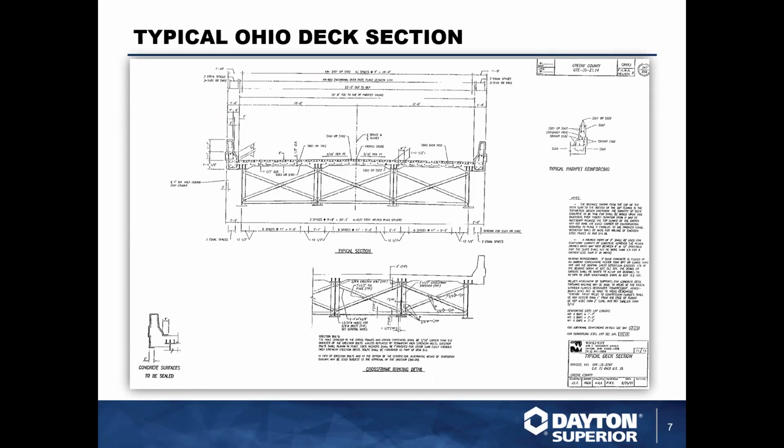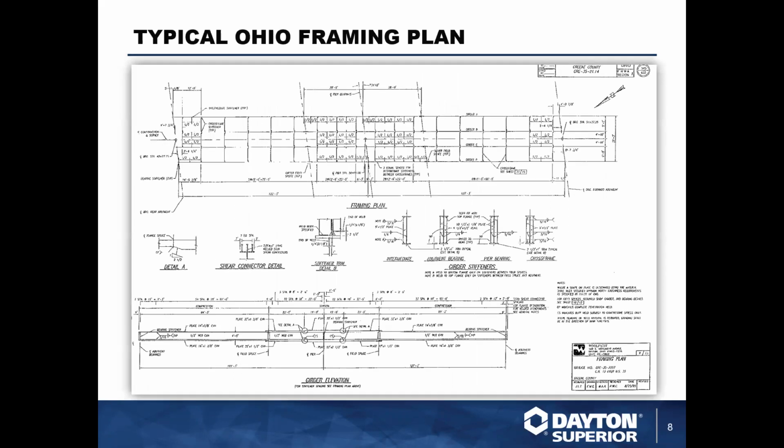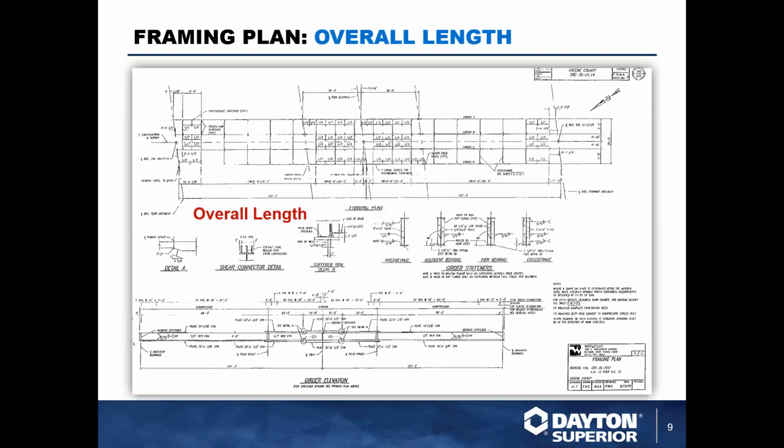So with a typical deck section view here, which is commonplace in the industry, this basically gives you a cross section of the finished deck system. So you can see the deck in its entirety, looking straight into it. You also need a framing plan, which will give you the length of the deck, and we're going to use that later on as to why we have to have that. It'll also give you the center-to-center spans on the girders involved here. So, like I said, it'll give us the overall length and the detail of the girder we're looking at on the framing plan.